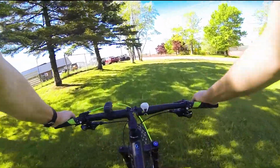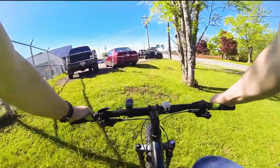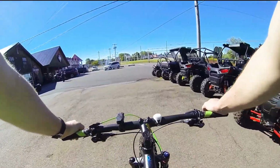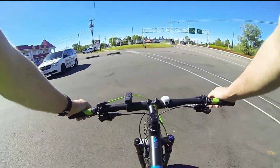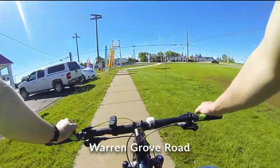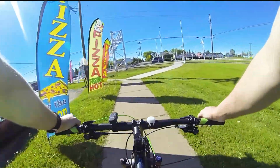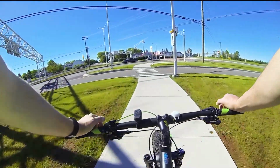So I use a few shortcuts when I ride to work. And the first one is through this field. And I also try to avoid going through the roundabouts. It's about 9:30 right now, so the traffic is really light, but crossing these roundabouts on foot is terrifying.